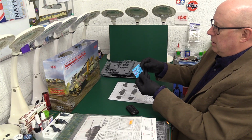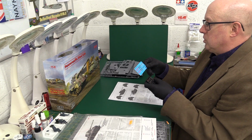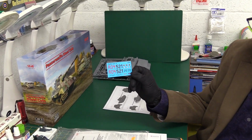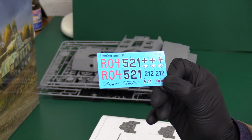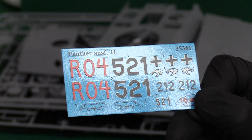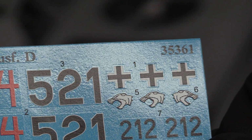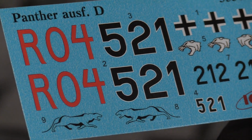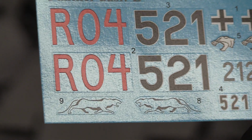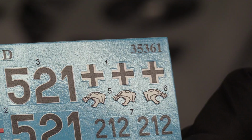So here we've got our decals, which actually look very nice. I would just say, though, you might be able to tell when I zoom you in, that, again, of its time, look at these decals. There's quite a bit of excessive carrier film. Look at the crosses. Can you see that? And they don't do that to ICM's current products, latest products I should say, new tools, they really have nicer, much neater and sharper and tidier done without that excessive carrier film.